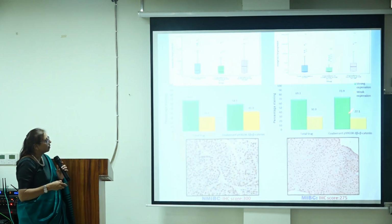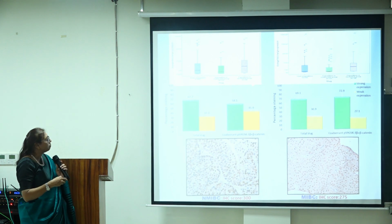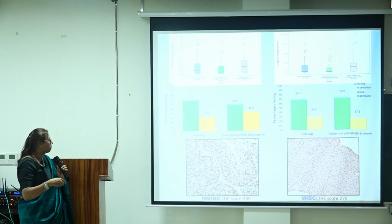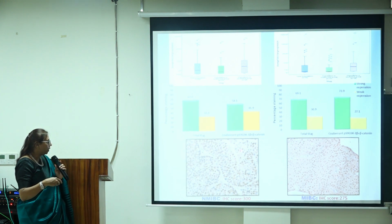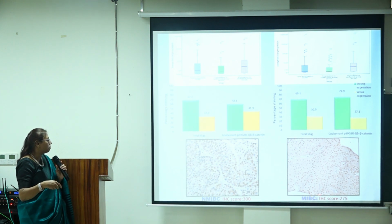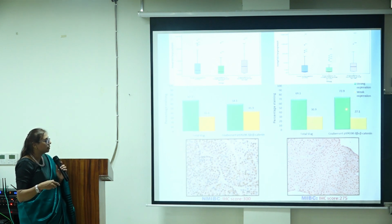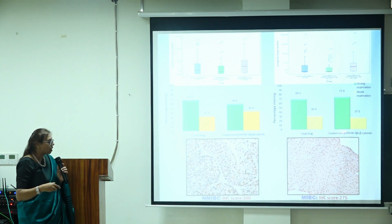SLUG is another isoform of SNAIL belonging to the same family. And here also we could see the nuclear expression both in non-muscle and muscle invasive with the respective IHC scores, and 58.1% versus 72.9% cancers, non-muscle and muscle invasive respectively, showing strong expression of SLUG.